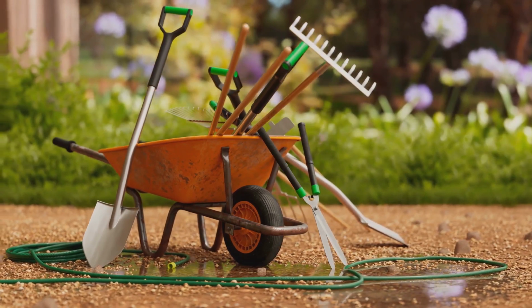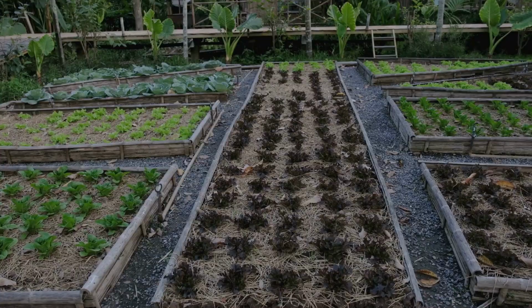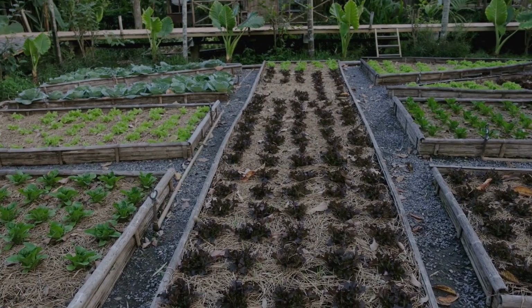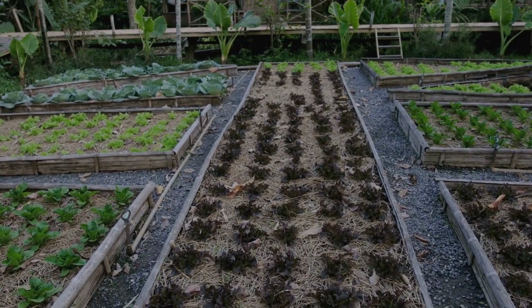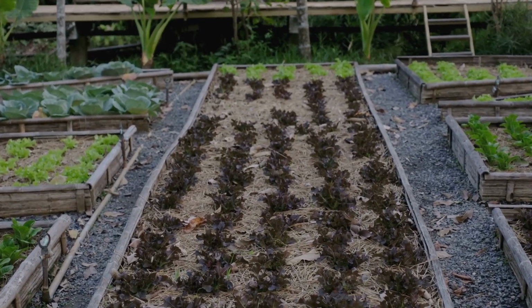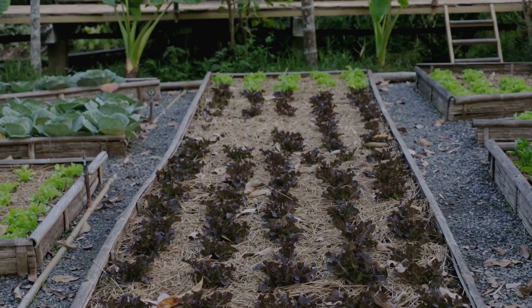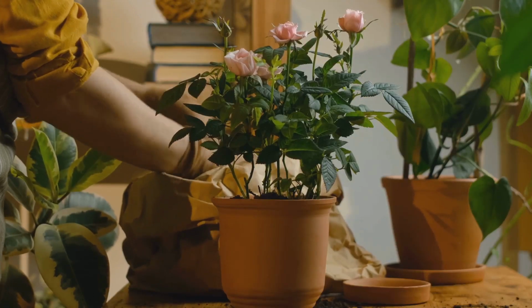Traditional gardening typically involves cultivating plants directly in the ground, which requires ample space and suitable soil conditions. On the other hand, raised beds offer a neat and contained alternative perfect for controlling soil conditions and reducing strain on the gardener's back. Then we have container gardening, the urban dweller's secret weapon.